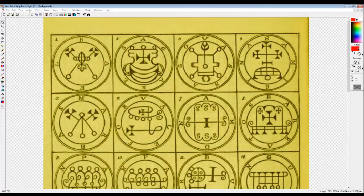Back to you on for number two. Okay, number two is Agrias, and he is a duke. So he rules the eastern zone as well, and he is served by 31 legions. What he is known for is he can make runaways come back, and he also rules over those that stand still.